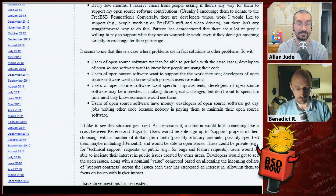Users of open source software want to support the work that they use, and developers of open source software want to know which projects people actually care about. And then users of open source software want specific improvements. Developers of open source software may be interested in making those specific changes, but don't want to spend the time unless they know someone will actually use it. Right. And then lastly, users of open source software have money. Developers of open source software get day jobs writing other code because nobody is willing to pay them to maintain the open source software.